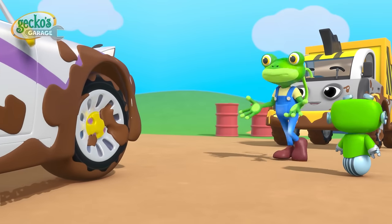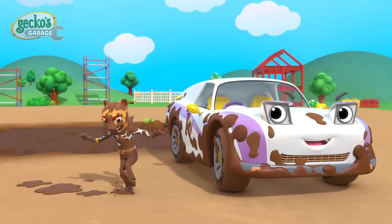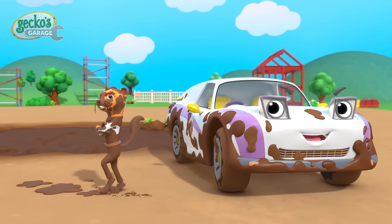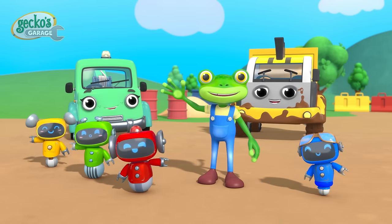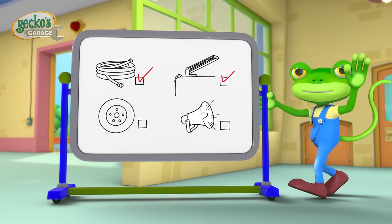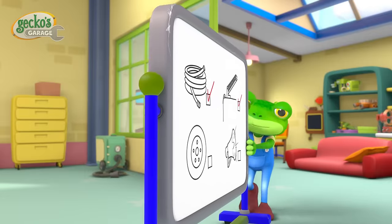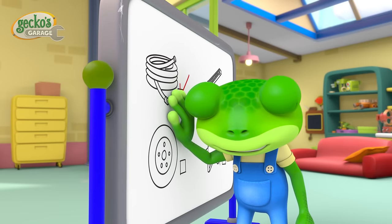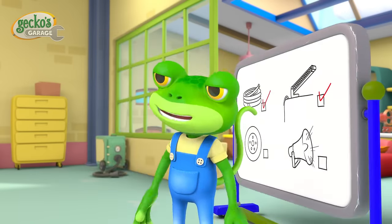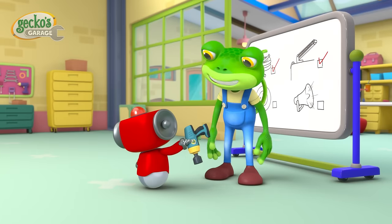Perhaps you'd like to visit my car wash, Sly. And you're welcome to use it too, Mr. Weasel. No, thank you. See you again soon, everyone. Bye. Hello, everyone. We're giving Fiona Fire Truck a service. Oh, it's been a long day. Excuse me. Now, what's next, Mechanicals?